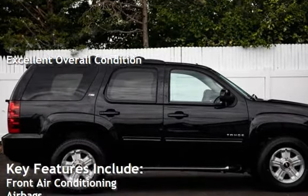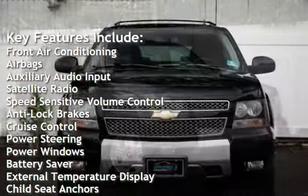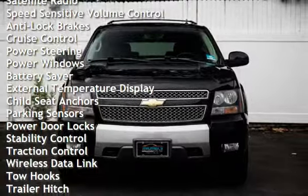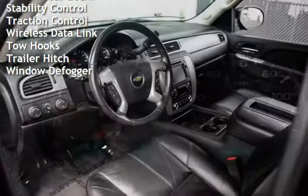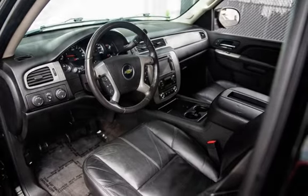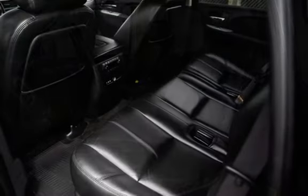Key features include front air conditioning, airbags, auxiliary audio input, satellite radio, speed-sensitive volume control, anti-lock brakes, cruise control, power steering, power windows, battery saver, external temperature display, child seat anchors, parking sensors, power door locks, stability control, traction control, wireless data link, tow hooks, trailer hitch, and window defogger.